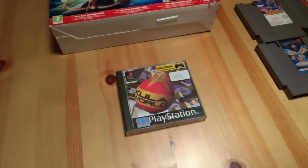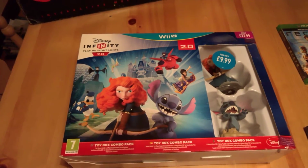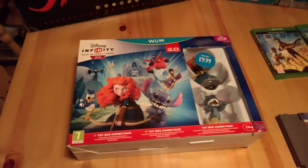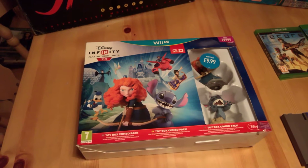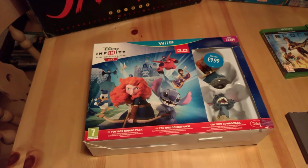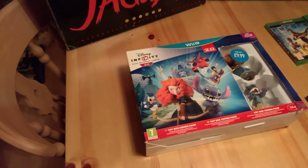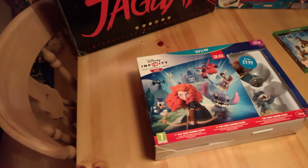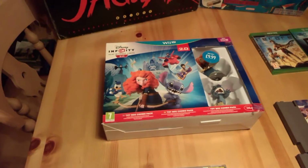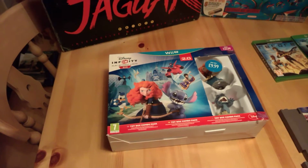So that's Cooler World. Next is a Wii U game, which is Disney Infinity 2.0, and I've got this on the 360 and the One, I think. Just Xbox One. But I picked this up because it was the bundle that comes with Stitch and Merida. I really wanted Merida because I don't have the actual Disney Infinity Merida figure. And the main thing that attracted me to buying this, to be honest, was the price.